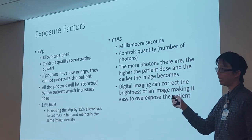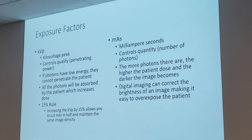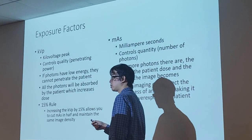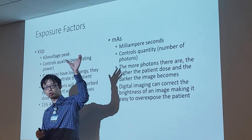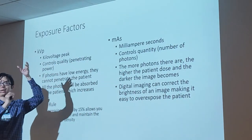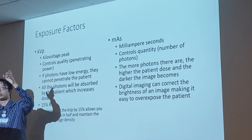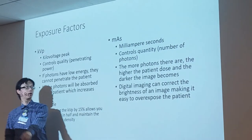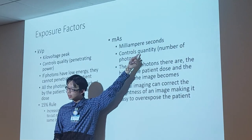No. It's being multiplied by the milliamperes, right? So this is not like your miles per hour. You're not taking your energy, your current, and dividing by seconds. Instead, you are multiplying by seconds, milliampere seconds. So the current times the time you are exposing. You take these together, and these give you your quantity.